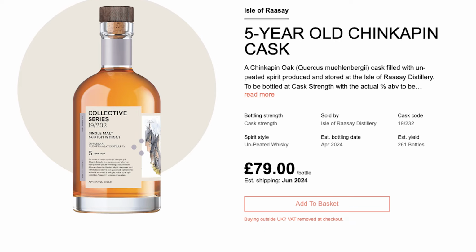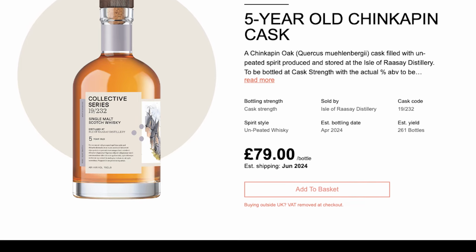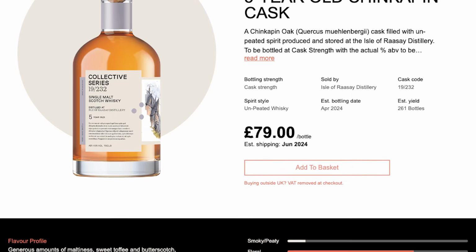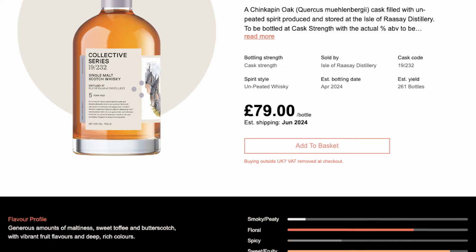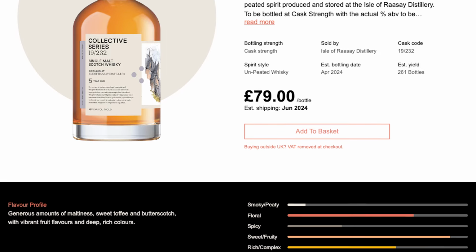Yeah, so on the website, it's a 5-year-old. Of course, they're a brand new distillery. A Chinkapin cask, which I've only tried a couple of those in the past, and they've not always sat well with me, but we'll see how we get on with this one. Genuinely never tried it. Unpeated, cask strength, fine. Any other information I can give? 261 bottles, 79 quid. And they're expecting it to ship in June, so it's not been released yet.